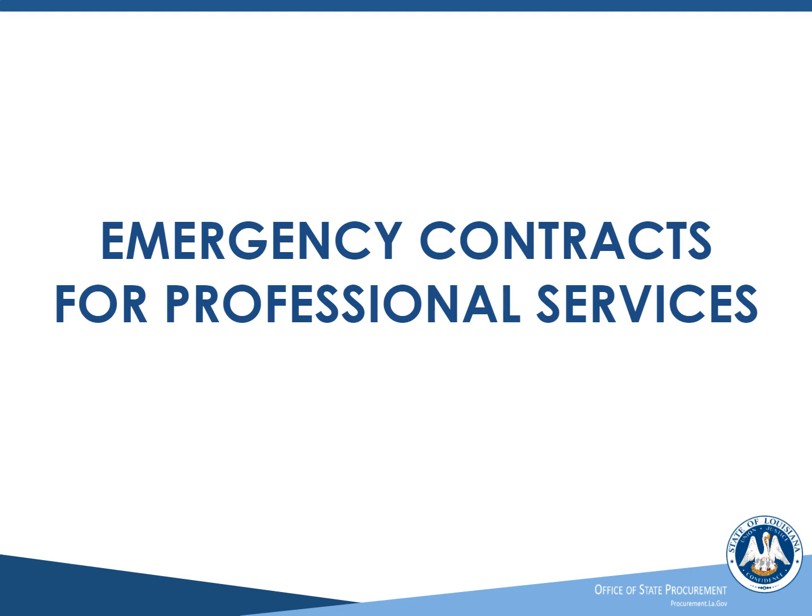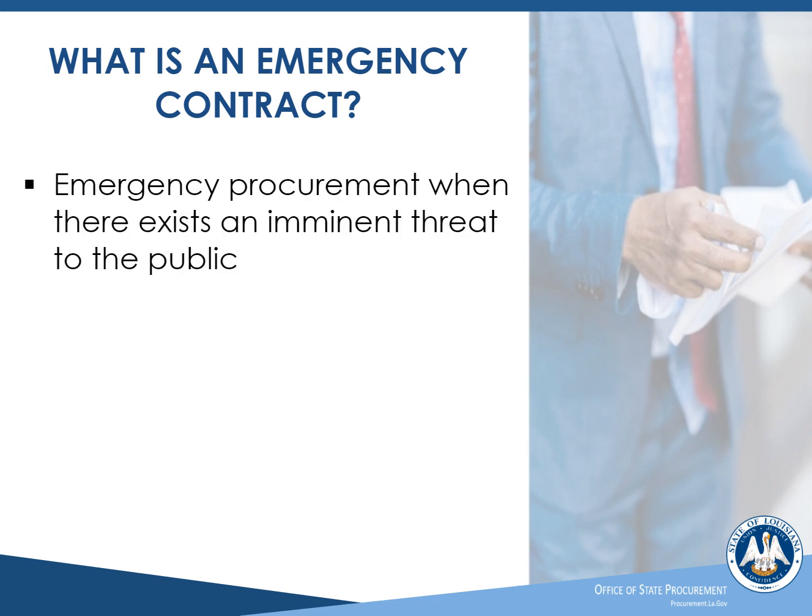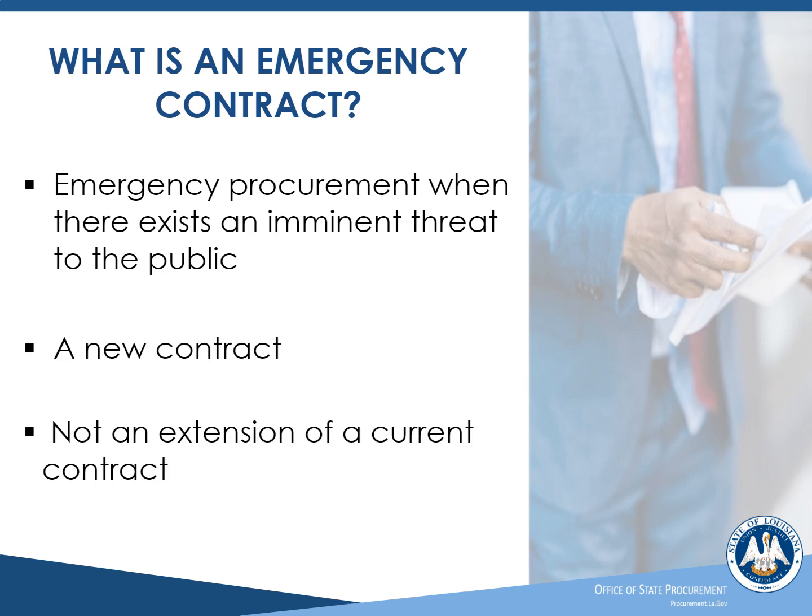In this presentation, we will cover emergency contracts for professional services. What is considered an emergency contract? The Chief Procurement Officer or his designee may make or authorize others to make emergency procurements when there exists an imminent threat to the public health, welfare, safety, or public property under emergency conditions as defined in accordance with regulations. Emergency contracts are new contracts and not extensions of a current contract.